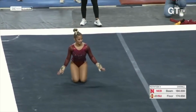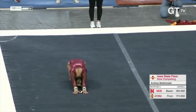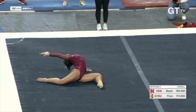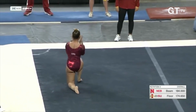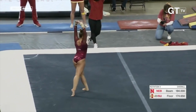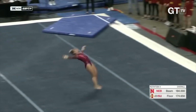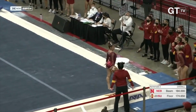Andrea Maldonado on the floor for Iowa State. Another Cyclone back for her 5th year. Laura Cook got a 9.9 on floor, which is huge for the Cyclones. Exactly what they needed if they're going to pull out a win on Nebraska. Andrea does have a skill named after her. It's a front triple full. Huge skill, but she is not going to be competing it today. Sticking with the double full front punch, equally as hard.